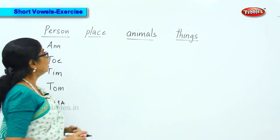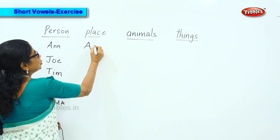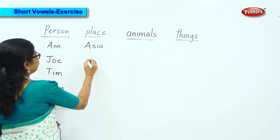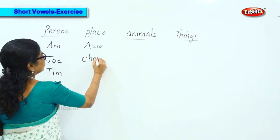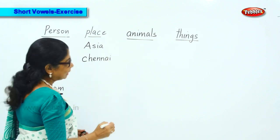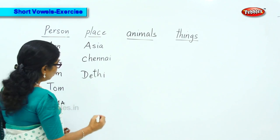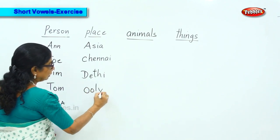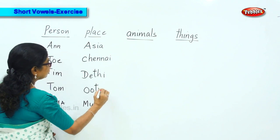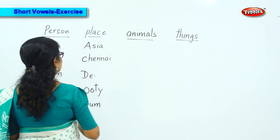Uma. Okay, now let's go to the places. Places like Asia. We live in Asia. Then next, Chennai. Next we have Delhi. And then Ooty. Been to Ooty? And finally, you have Mumbai. Let's all go to Mumbai.